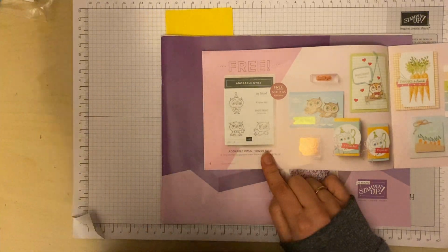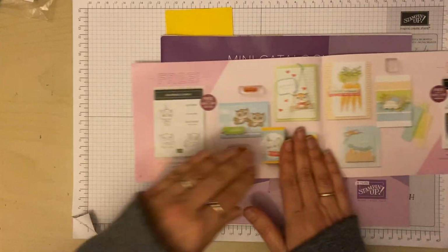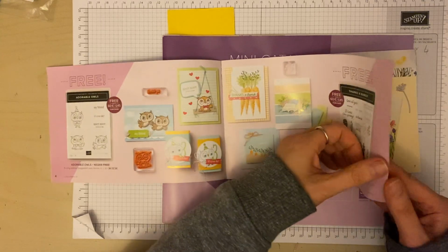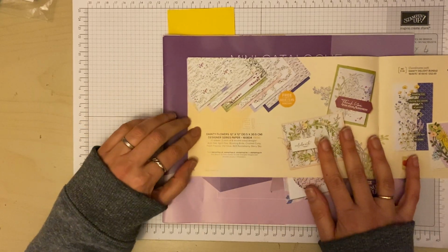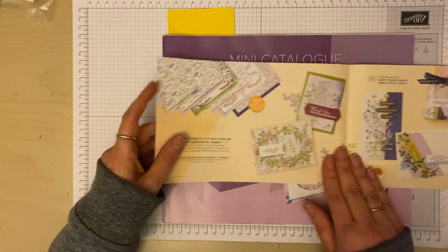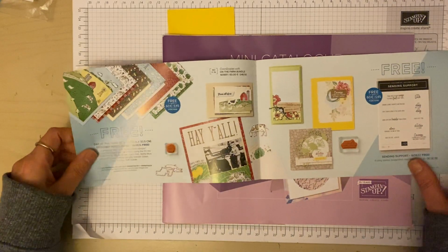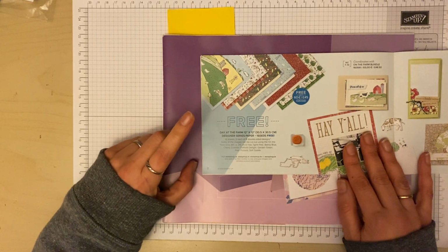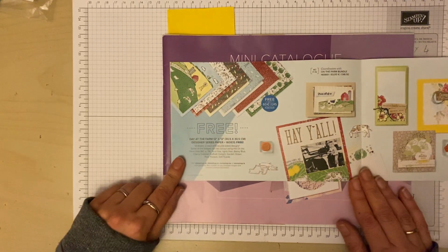So we have some lovely owls there, the adorable owls. We have a thanks a bunch carrots and tops and leaves and things. So that's nice for spring. Then we have some dainty flowers, 12 by 12 papers, which are absolutely gorgeous. Here there are some 12 by 12 papers which are Day at the Farm, and they coordinate with the On the Farm bundle. So if you purchase the On the Farm bundle, then you might want these papers as well.